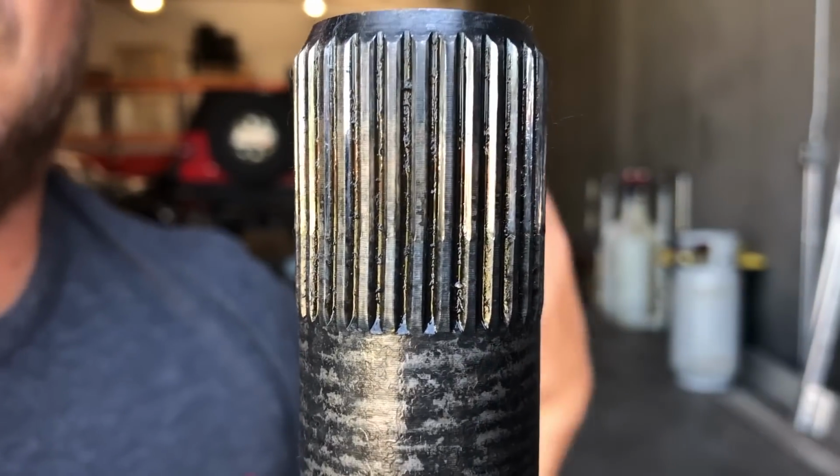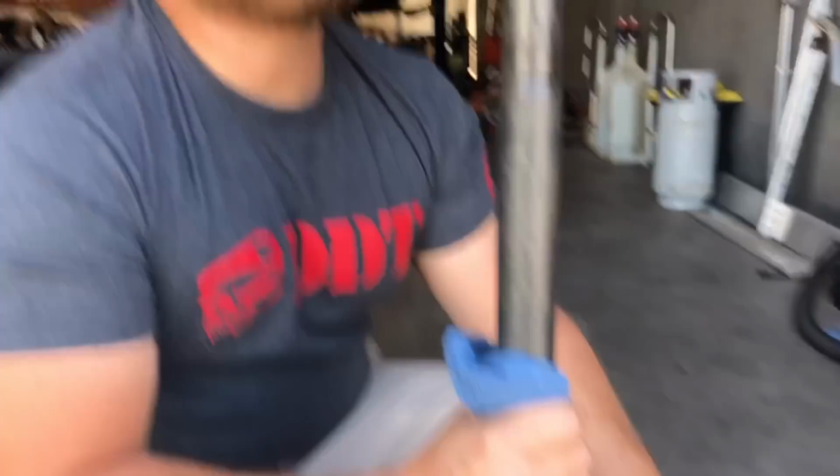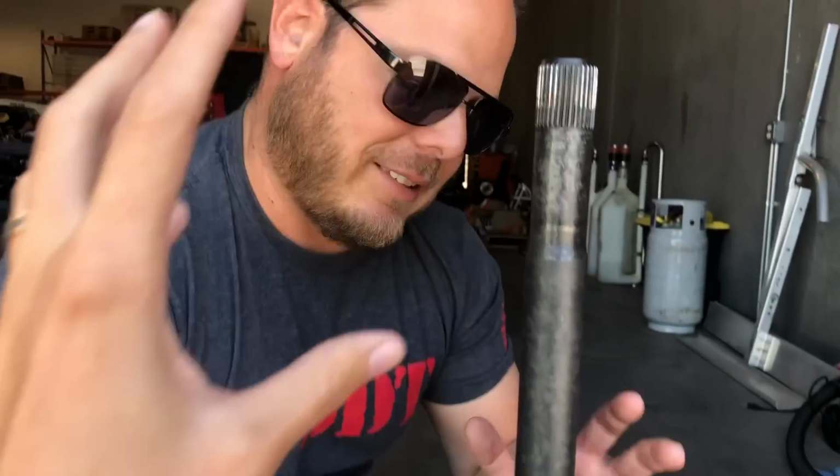So anyway, we are not going to replace this right now because it's still okay. It's a little wobbly on that side, but there's nothing that's going to destroy anything in there for right now. We're headed to LA where we will have this fixed. We will fix this in LA somehow.